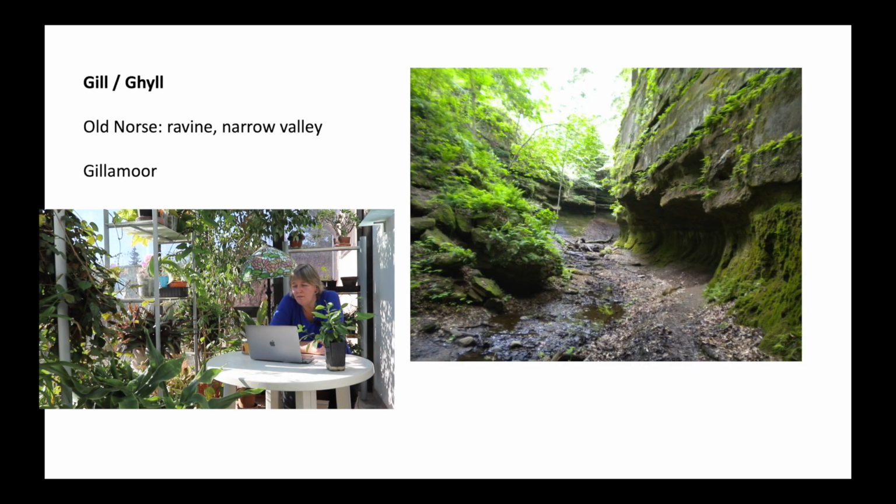A variation of a valley is a narrow valley or a ravine, and the Viking word for it was a gill. So for example, Gillamore is the place with some sort of narrow rocky valley, a ravine.